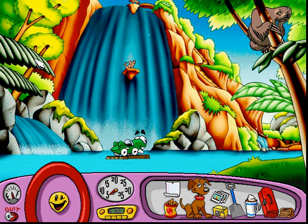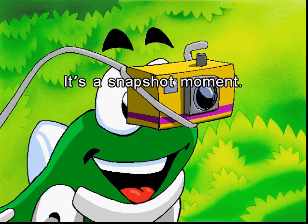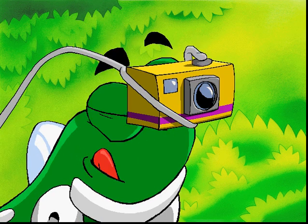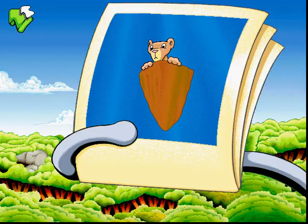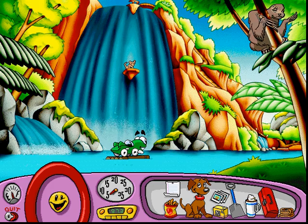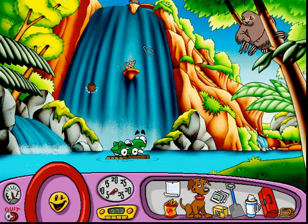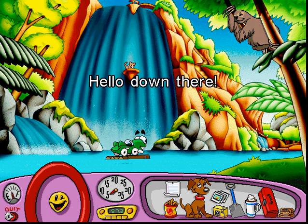How am I going to get down from here? I'm going to get you down. I'm trying to get you off. I'm going to get you off here. It's a snapshot moment. Yeah. I'm going to go home.